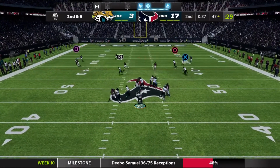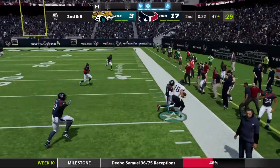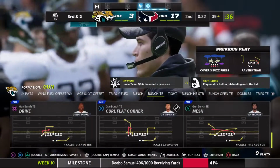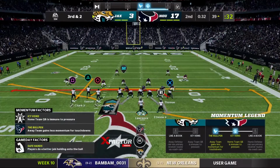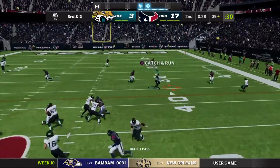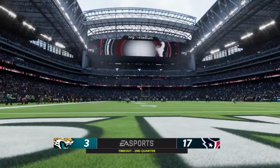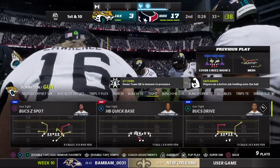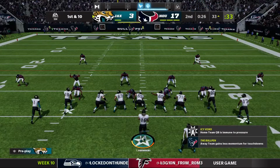Looking to throw, Lawrence. Flush to his right. And he'll go out of bounds after taking it a little further down inside the 40. Give him 7 there on the tuck and run, and they're in better shape now for 3rd. From the gun, it's Lawrence. Completes it to Samuel. And he will have a Jaguars first down as they're able to convert by plenty there on 3rd and 1. So they'll come up 1st and 10 now from the 33.